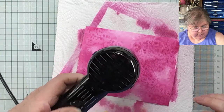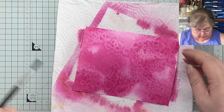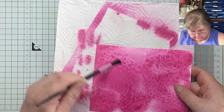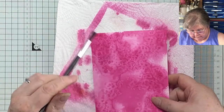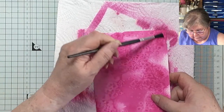I think that's as dry as I can wait for it. I'm running out of patience now. Well, you can see, and I think if we'd given it longer, it would have been even more pronounced. Whoa, there's salt flying everywhere.